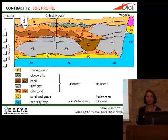The groundwater table is at about 8 meters below ground level. That is more or less at the contact between the made ground and the natural soils. And the alluvium is either fine-grained, which is the green and grayish areas in this slide, or coarser, like silts and sandy silts, which is the brown and orangish colors. So you can see that the tunnels run at the beginning and towards the end of this contract in fine-grained layers, while in the middle of the contract they run in coarse-grained layers.